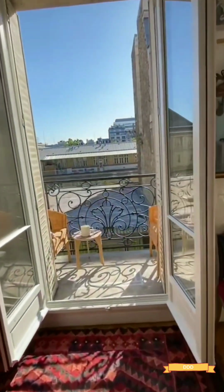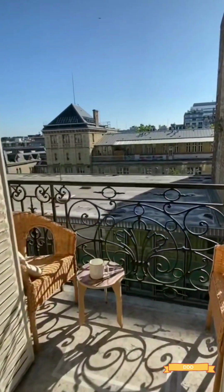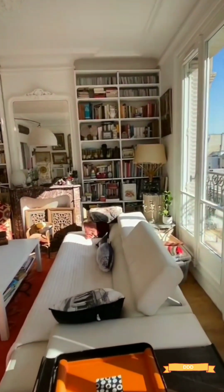Start with a light and airy foundation. Think creamy whites, sandy beiges, and sun-washed pastels. These tones reflect sunlight and set the mood for a breezy, relaxed summer escape.